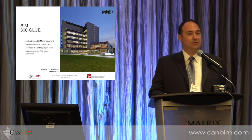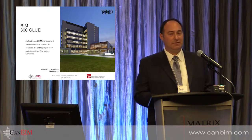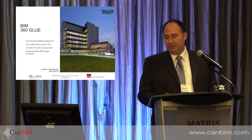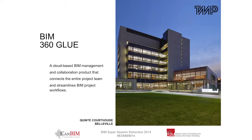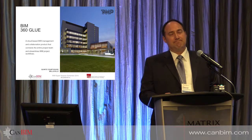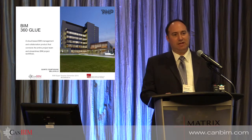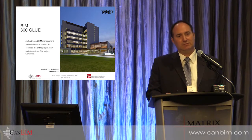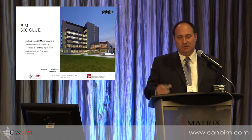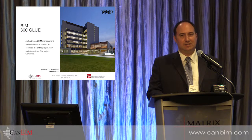BIM 360 Glue. This is one of the newer pieces of software that we have adopted internally. BIM 360 Glue is cloud-based software where we load the model onto the cloud, and designers and modelers both have access to it. They can pull down the model, make SketchUp comments in the model, and then reload it to the cloud, and our modelers back in the office can see these comments.